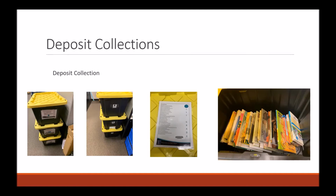So just to be clear, the deposit collections include the kindergarten or the 50 and first book titles, and then books beyond that as well. So each of the bins will include some of the titles for 50 and first, so they have the chance to complete it over the course of the year. Since they only have the books for the month and the whole class may need to read the book, we don't include those all at the same time.